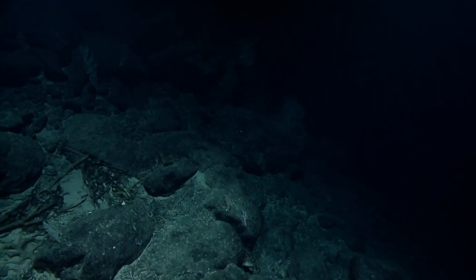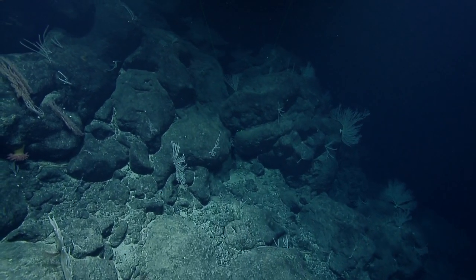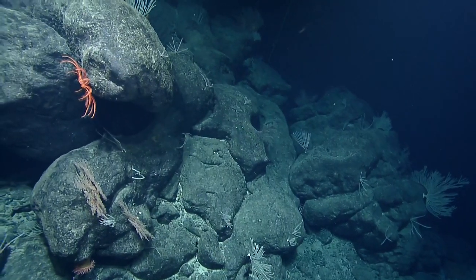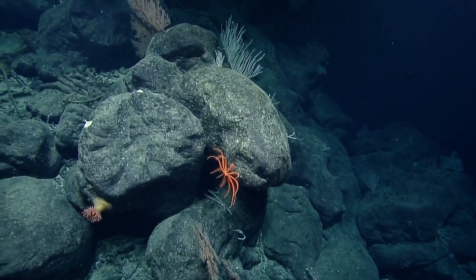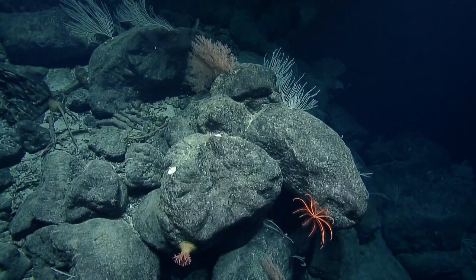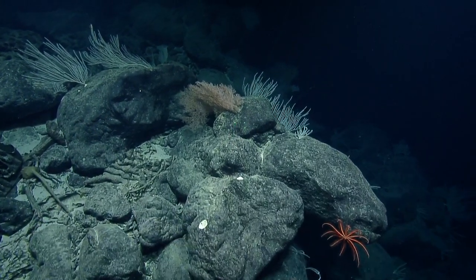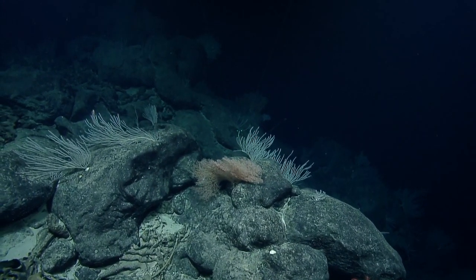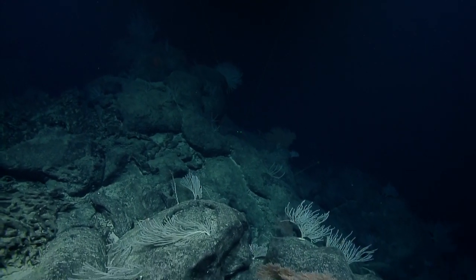We dove on a similar knoll on the last expedition in the vicinity of... I'm blanking on the name of the seamount now. Tamana? It was Tamana. Off the southeast corner, there was this long isolated ridge that was absolutely carpeted with precious corals. It was a little bit shallower, I think, but we're almost in that range. Haven't seen any precious corals, though, on this dive. It's mostly been primnoid and Chrysogorgia-dominated coral communities, as well as a few sponges.